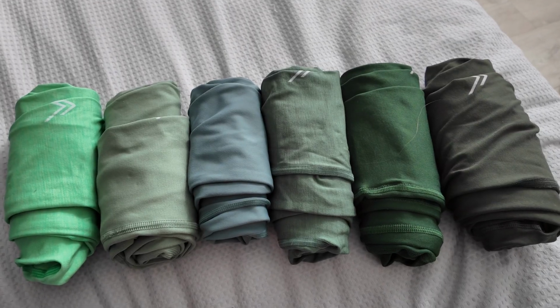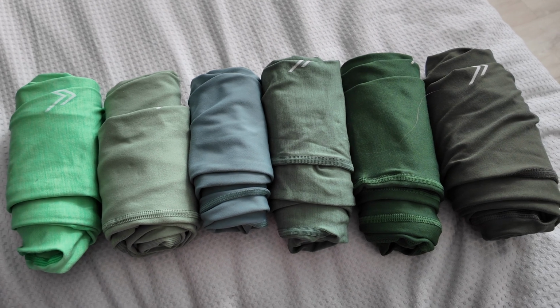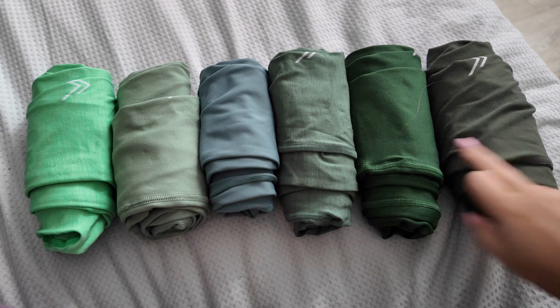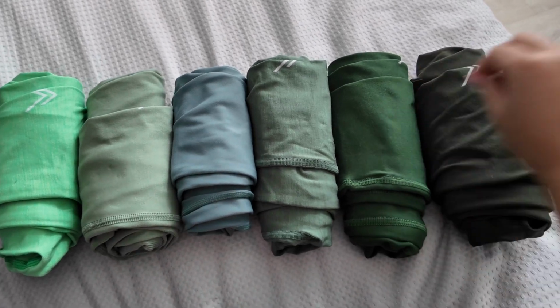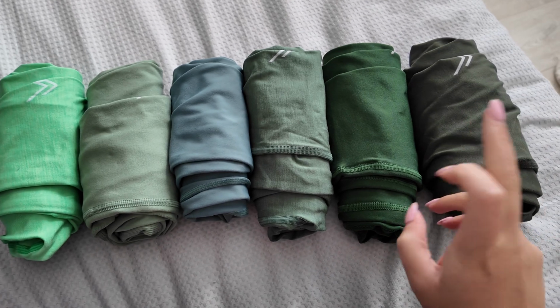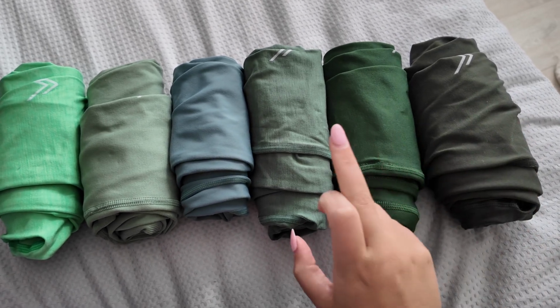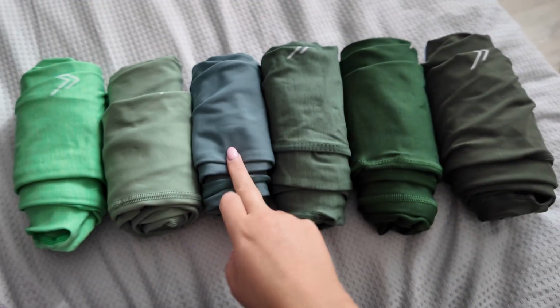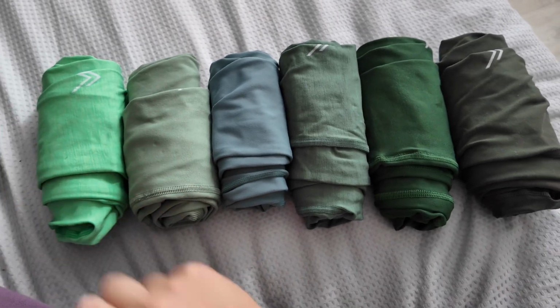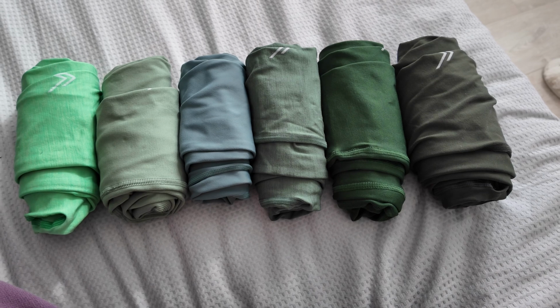There's way too many leggings to show them all in one picture, colour coordinated, so I'm going to do one colour at a time. But this is my greens, so I got hair on that one. So we got khaki, evergreen, forest green, mineral green, wow, so many greens, sage green and jade green. So yeah, that is a very pretty colour palette.